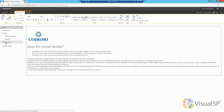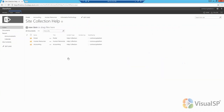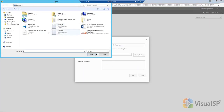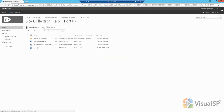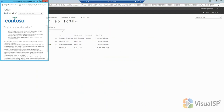Okay, so same thing. We're going to go back to Site Contents. We are going back to Site Collection Help. Go back to Portal. I am going to add a new document, and it should be about.html. It's going to be from the wiki. So we're going to go here and we'll look at Portal. There's the About from the wiki.